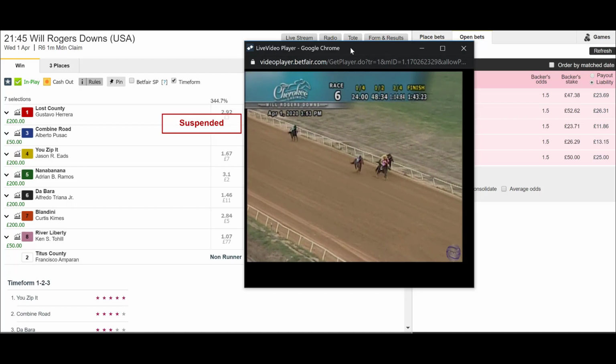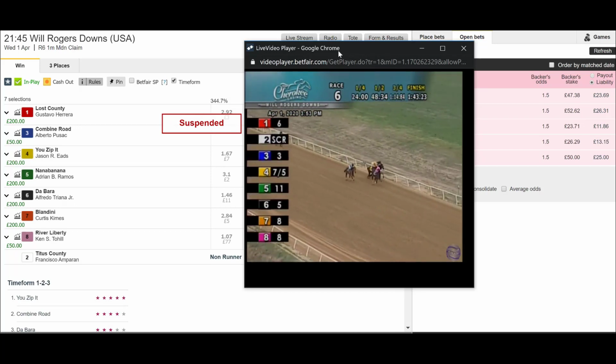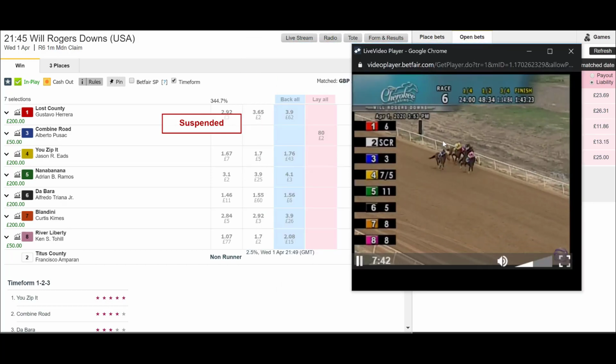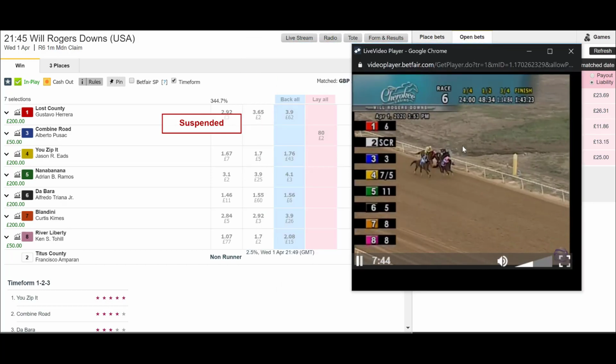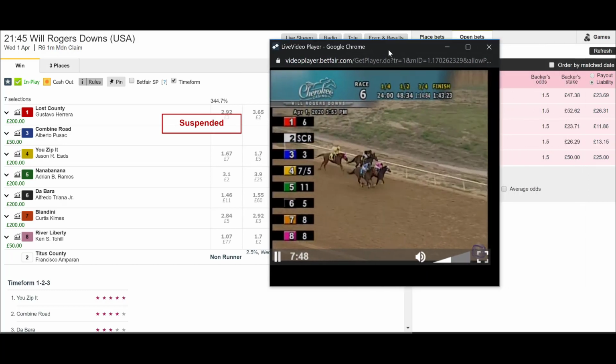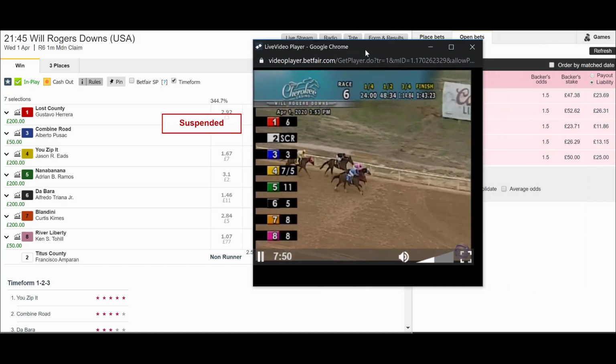But yeah, I think that's probably the best tip of all that you're going to get in this video. If you're going to do lay the field, watch the pictures, wait for the race to get competitive, and then get in. And it's as simple as that. If you do it blindly, you're probably not going to be profitable in the long term.